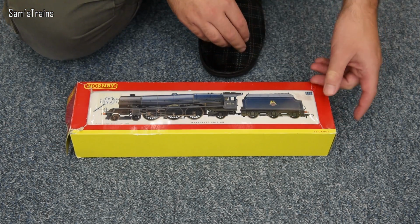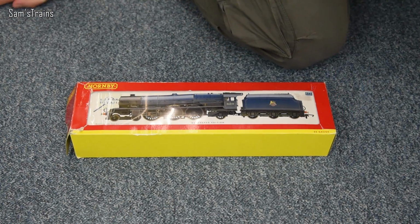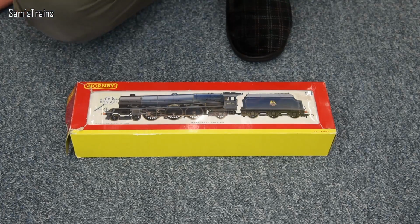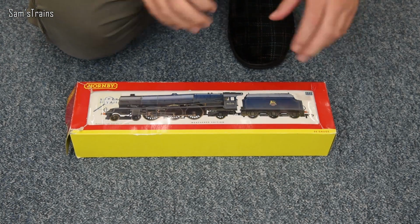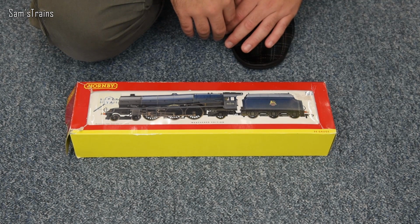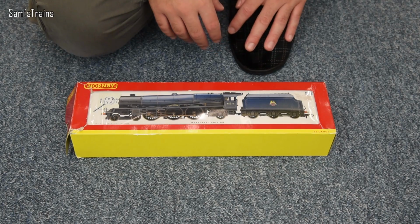I'll show you the end of the box on this particular version. This is R2448. It's a BR462 Princess Royal class, Lady Patricia, and yes, as I say, it's weathered. And you'll have to let me know in the comments, what do you think about the weathering? Generally, I do like the weathering on locos, but I think on such a beautiful livery such as BR Blue, I still have to wonder whether or not this is spoiling it very slightly.